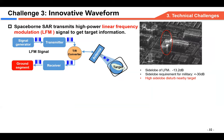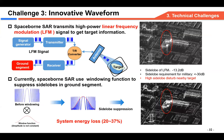For the third challenge, innovative waveform. The linear frequency modulation signal is commonly used in the SAR system due to its simple generation and high Doppler tolerance. However, the response function of the linear waveform has a peak to side lobe ratio of minus 13.2 dB. This PSLR is typically regarded as excessively high, as it affects the weak targets in the image. Generally, a weighted window is used to reduce the side lobe, but it causes SNR loss, which significantly increases the spaceborne SAR system power budget.